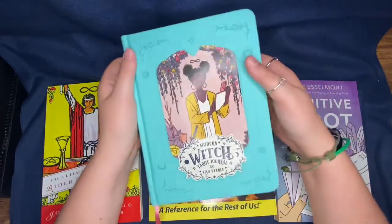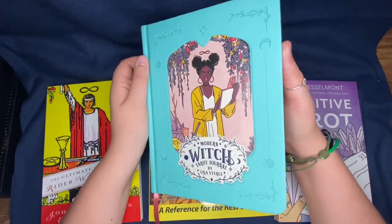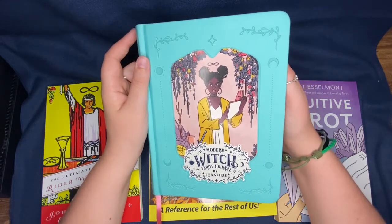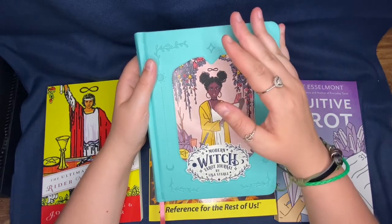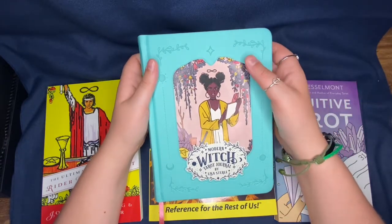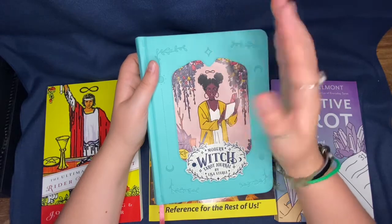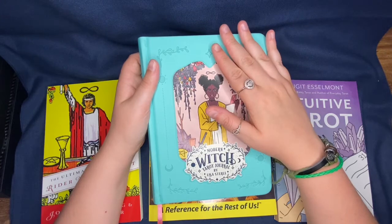So this one isn't a book like the others. This one is indeed a journal. So it's where I keep all of my notes that I take for each of the cards. I actually tend to use this book when I am making notes for my Tales of a Tarot Newbie videos, when I am looking at the cards individually and want to make some notes and some points on what I want to discuss in my videos. I will write them down in this book first before doing that.